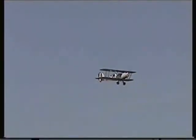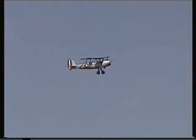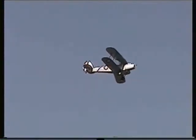And here we refer to a biplane. This is the only biplane we have flying here this afternoon. I mean the two wings, the top and lower wing of this aircraft, with the French insignia on the side of the aircraft.